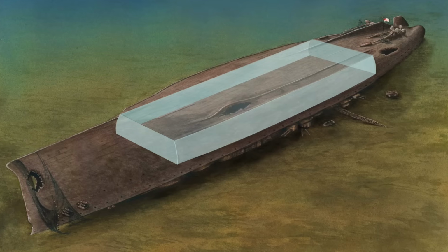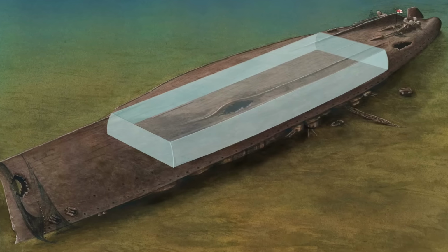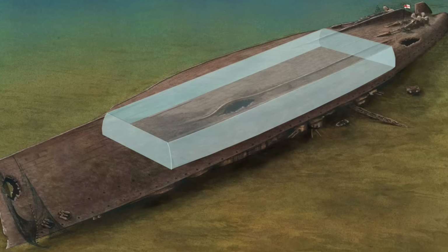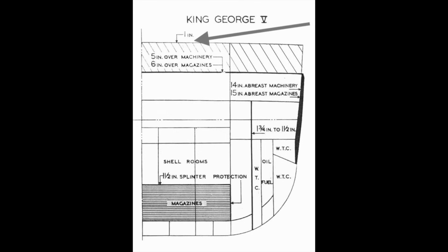I've added a simplified version of the Citadel on this illustration of the wreck of Prince of Wales just to show the concept. The bottom of the Citadel was the double bottom of the keel. On Prince of Wales, the upper deck of the Citadel was 1 inch thick and was intended to explode any falling high explosive shells and decap armour-piercing shells. Below the upper deck lay the main armour deck, which had 6 inch thick horizontal armour over the magazines and 5 inches over the machinery. This was intended to detonate any armour-piercing shells.